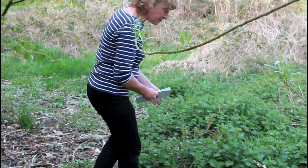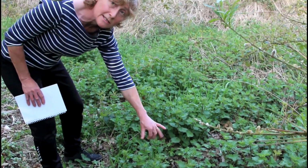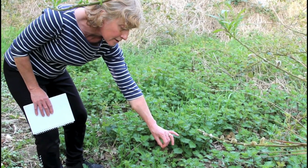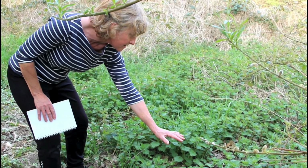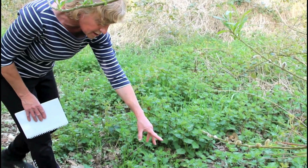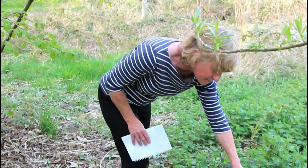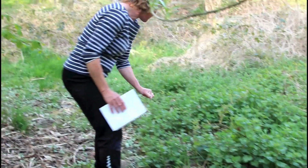Here we've got nettles. The young tips, the shoots of these, are really nice in soup. And they've got a lot of minerals and iron and good things, so they're really good for you, but they're really hard to pick, so you have to wear gloves to pick them. But you only need the very young tips, otherwise they're a bit stringy.